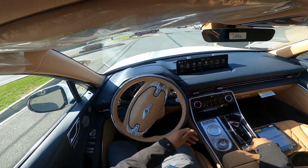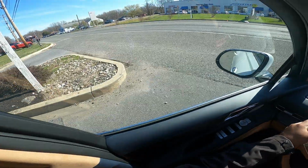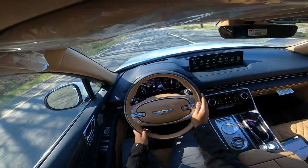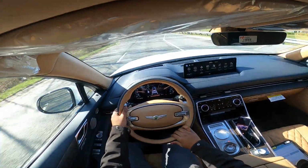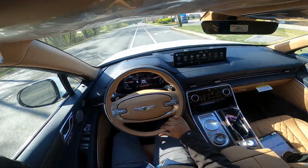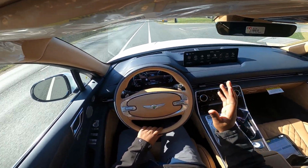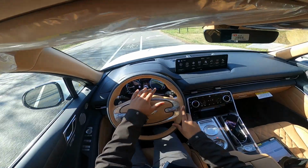See how it does. We're gonna put her up in the sport. As you can see, it just gets up to speed in no time. I mean, that was 60, like nothing. Wow. And of course, we have to put it in custom mode, which is already customized where the drivetrain is in smart. I do love the camera mirror right here.